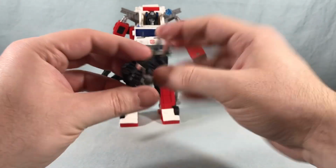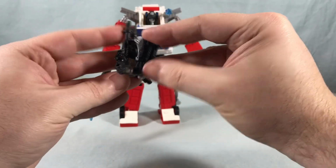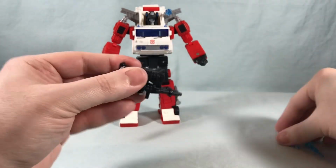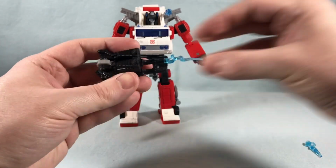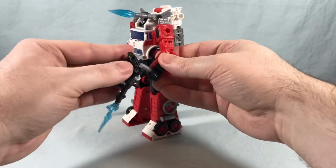I think Artfire is a really fun Target Master. It's something we didn't really get here in the States back in the day. He was a Japanese exclusive character, but now that we've kind of gotten him a couple times, I always look forward to any Inferno repaints. They did the same thing with the Masterpiece, and I got that one too.